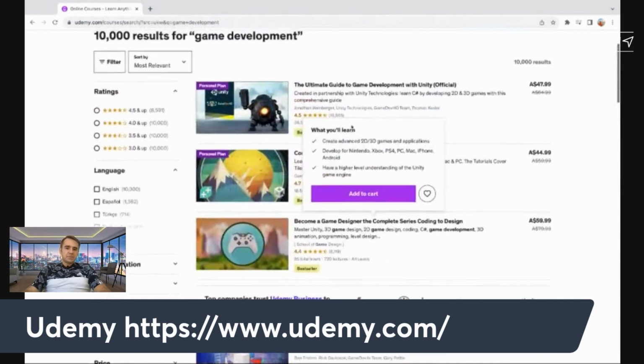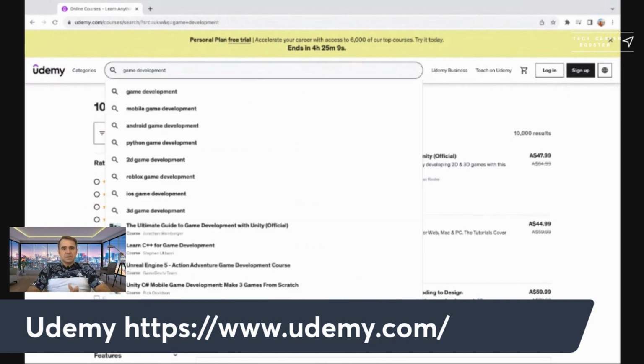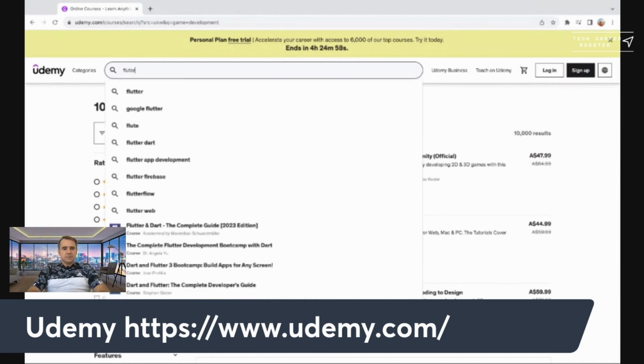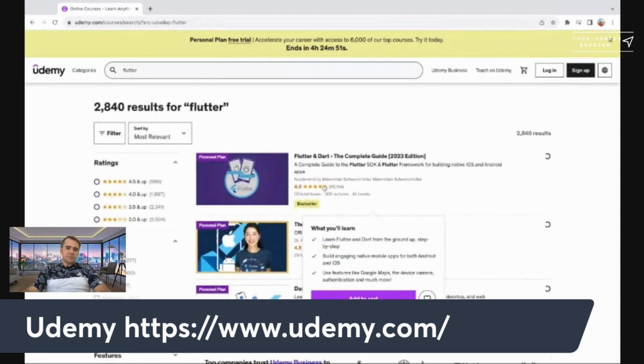So in this platform, you're not going to have a full career path. You're going to have some courses about specific technologies. The downside for that is you have to know what you want. So you have to know what to search for. For example, if you want to learn Flutter, I'm going to search for Flutter, and then I'm going to learn how to create mobile apps, for example, in Flutter.